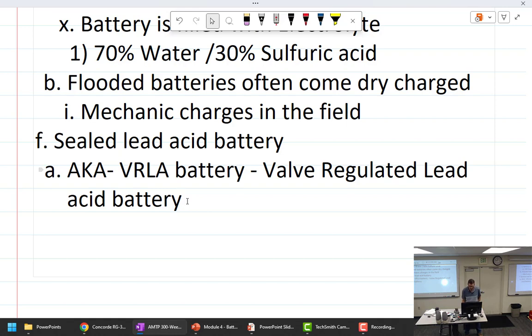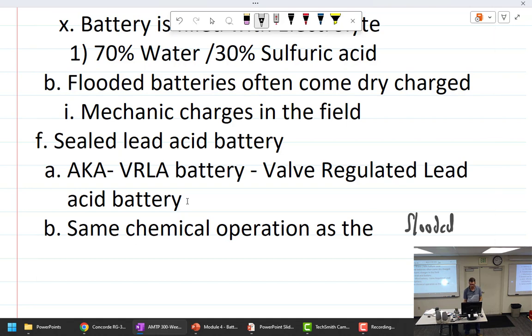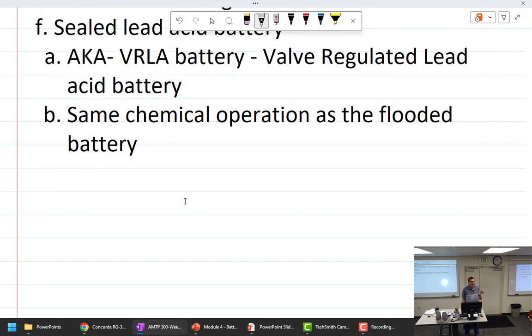So, all right. Okay. The valve-regulated lead-acid battery has the same chemical operation as the flooded. When we talk about the chemical operation, what do we need to know about it?